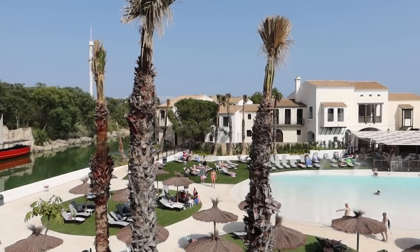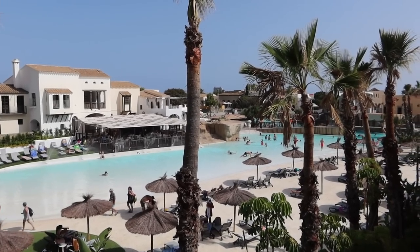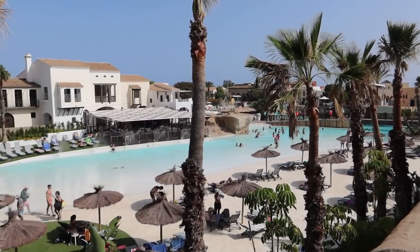Oh, look at this just round here. An absolutely awesome pool area. This is lovely. And from looking at the map and some of the signage, I believe a lot of this is new for 2023. This is fantastic. I mean, all the palm trees, the buildings.